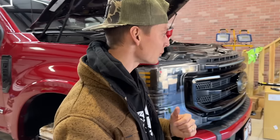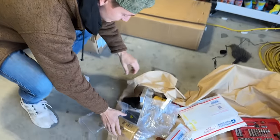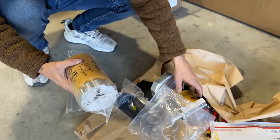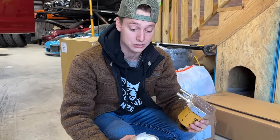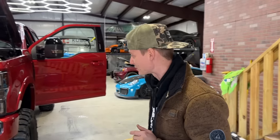And also, let's walk over here. We also got some other stuff from Black Market Performance. So we got some nice fuel filters and also a water separator. Dude, you gotta have this type of stuff, especially on a diesel truck. So can't wait to throw that on.